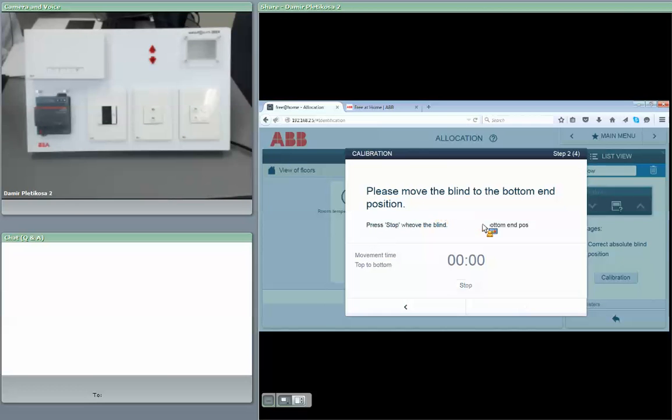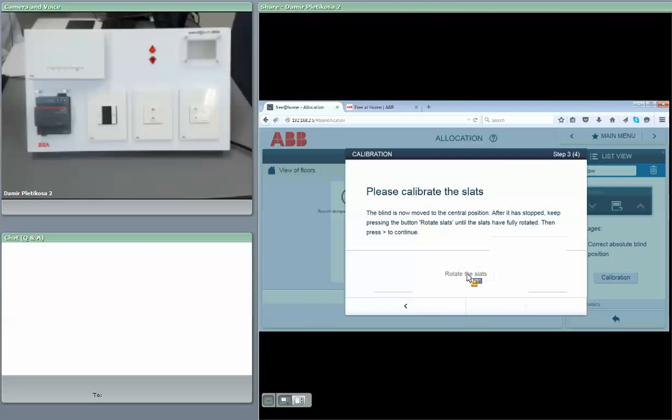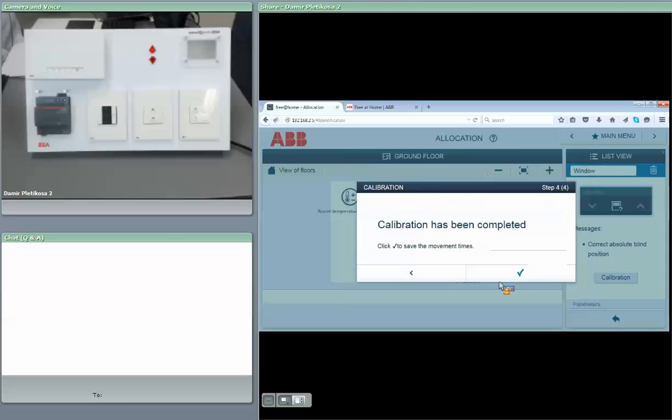I stop it, go on with the next step, and now I measure the time until the blind has reached the bottom end position. It moves down. Let's say it's 5 seconds. I stop it, go on with the next step. I move the blinds up again. Another 5 seconds. I can rotate the slats now to adjust them, and that's it. Calibration has been done. Straightforward, pretty easy, quick.